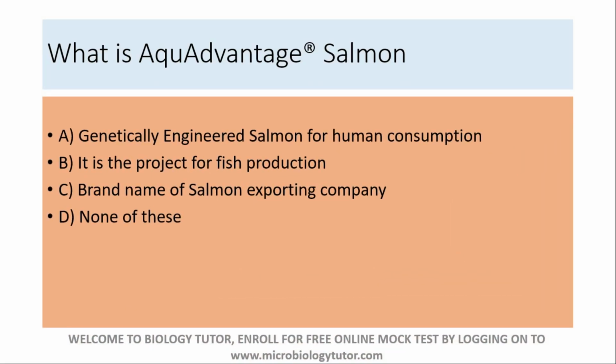What is AquAdvantage Salmon? A. Genetically engineered salmon for human consumption. B. It is the project for fish production. C. Brand name of salmon exporting company. D. None of these. Which is the answer? Here answer is A. Genetically engineered salmon for human consumption is known as AquAdvantage Salmon.